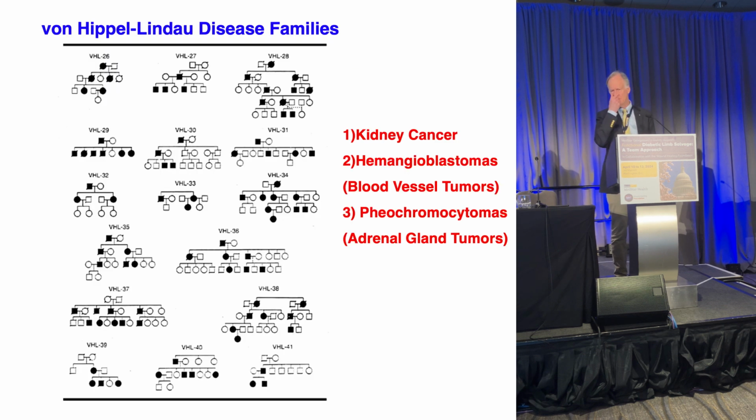So here's some families that have been followed at the NCI over the years. You can see that actually clinically this looks like an autosomal dominant disorder. Of course, the affected individuals here are the filled circles and squares, and we've already talked about the cardinal tumors seen in von Hippel Lindau disease.